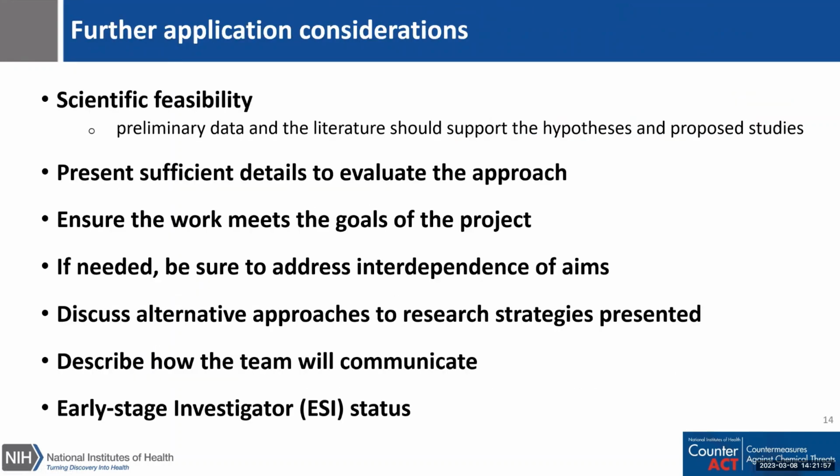So a couple of further application considerations, and this is just from us seeing what works and doesn't work, what sometimes gets flagged, and it's just not enough preliminary data to establish scientific feasibility. Okay, make sure your preliminary data and the literature supports your hypothesis and the proposed studies. Make sure you are presenting sufficient details so that the reviewers can evaluate the approach that you are proposing. And once you're done writing everything up, make sure that the aims and the work that you propose to do actually meets the goals of the project.